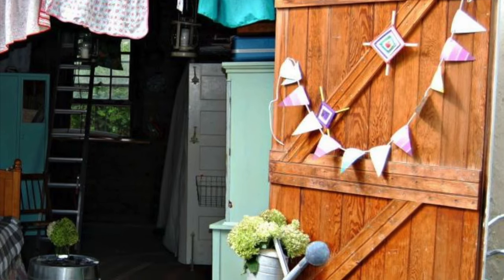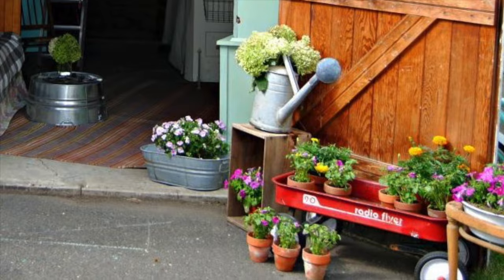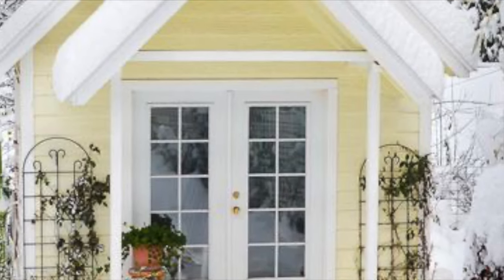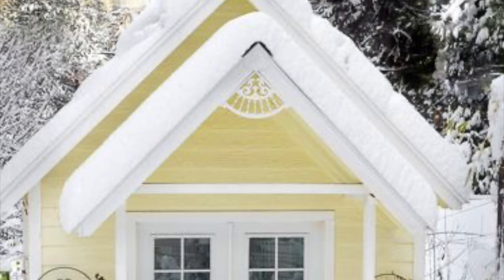She sheds fit perfectly into your garden and offer ample space and versatility for various projects, hobbies, and activities. And the most fun part is that the looks can be easily customized and styled to match your specific taste.